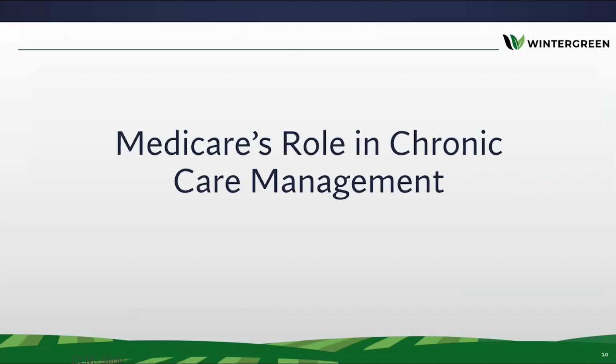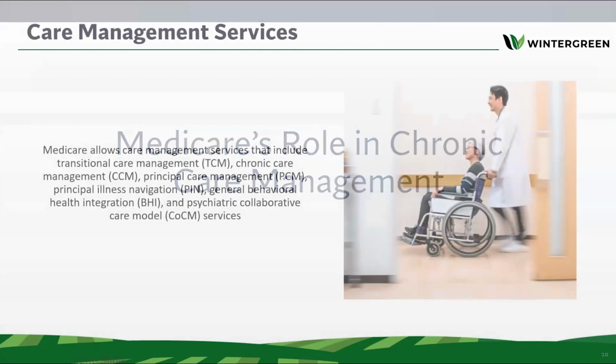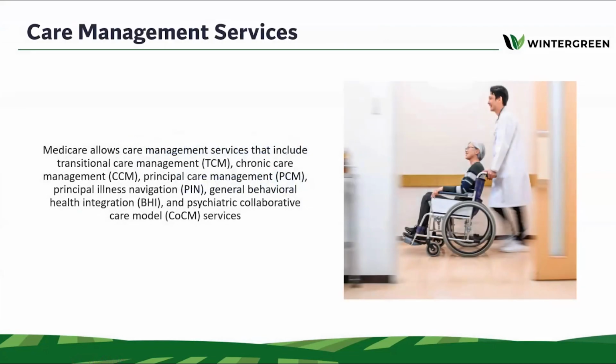I'm going to just discuss a little bit of Medicare's role when it comes to chronic care management and general care management in general. Care management services are an example of how primary care can support a goal of improved patient outcomes. There are many allowable care management services that are payable through Medicare, including transitional care management, chronic care management that we're discussing today, principal care management, principal illness navigation, general behavioral health integration, and the psychiatric collaborative care model.